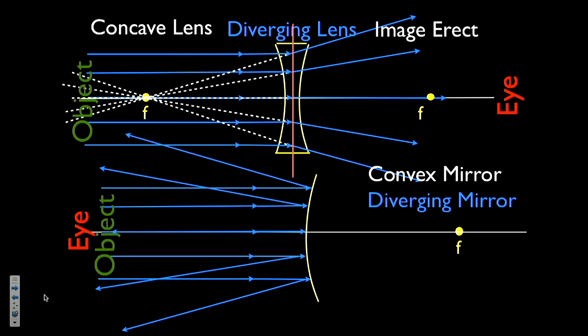Now how does your eye form an image from this mirror? Your eye is taking those light rays in. It does not know that they changed direction or were reflected right here, so it assumes that they traveled in a straight line, and they will appear, once again, to come from the focal point.